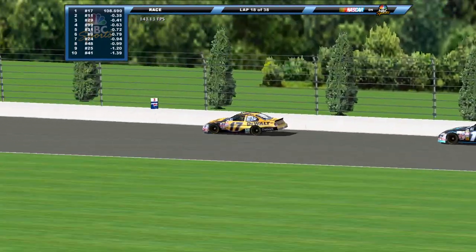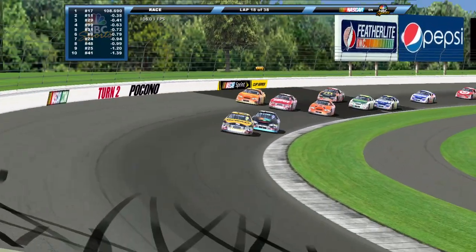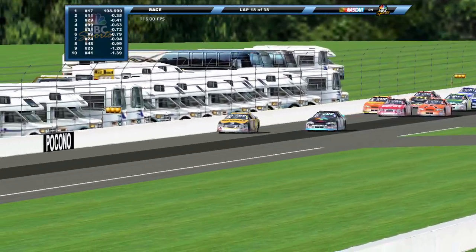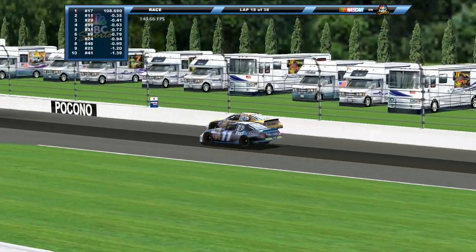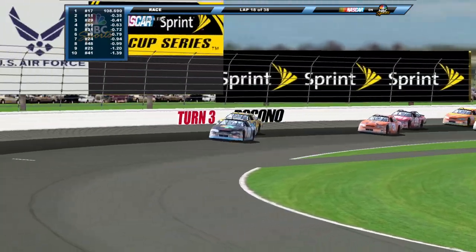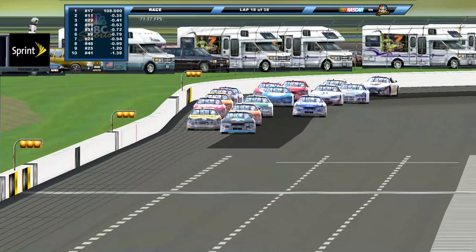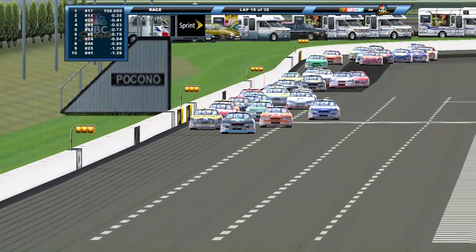Now heading into the tunnel turn, the Indy turn, turn 2, whatever you want to call it. And Hamlin! Oh my goodness, he threw that thing in there. Drove it in very deep. Just inside of Matt Kenseth heading into the Milwaukee turn. And out of turn 3, Denny Hamlin is your new race leader from Pocono. Once again, Hamlin back out in front.